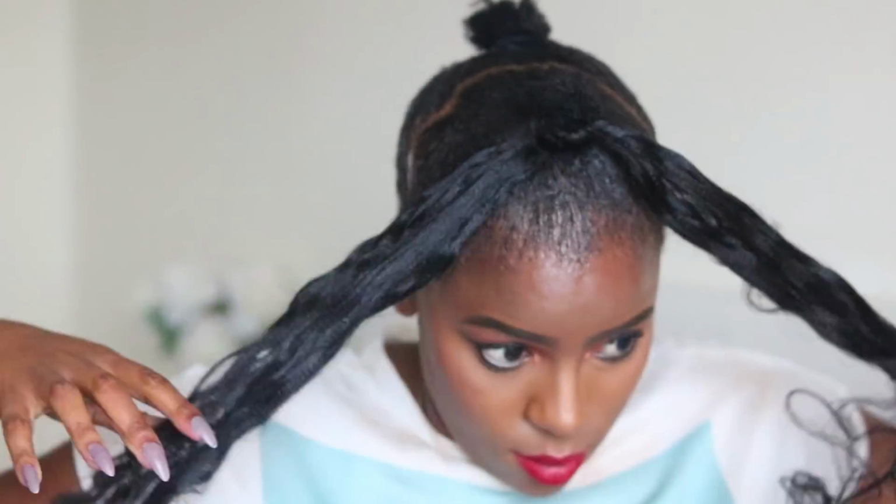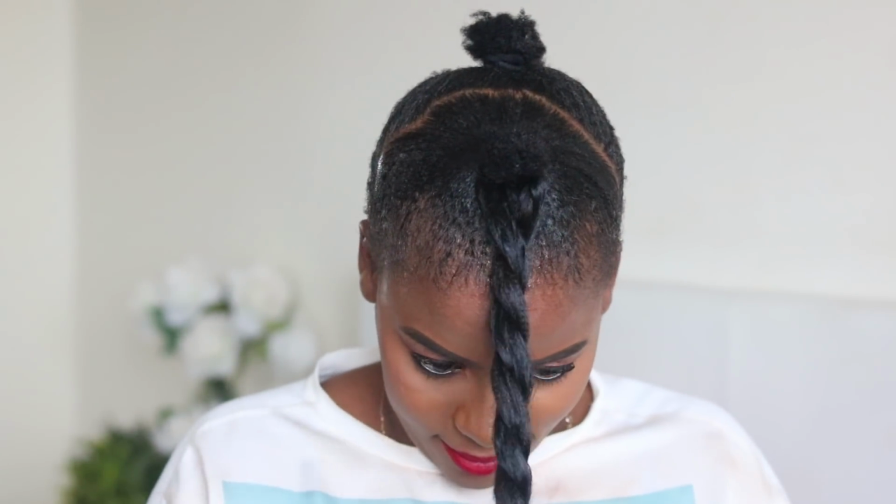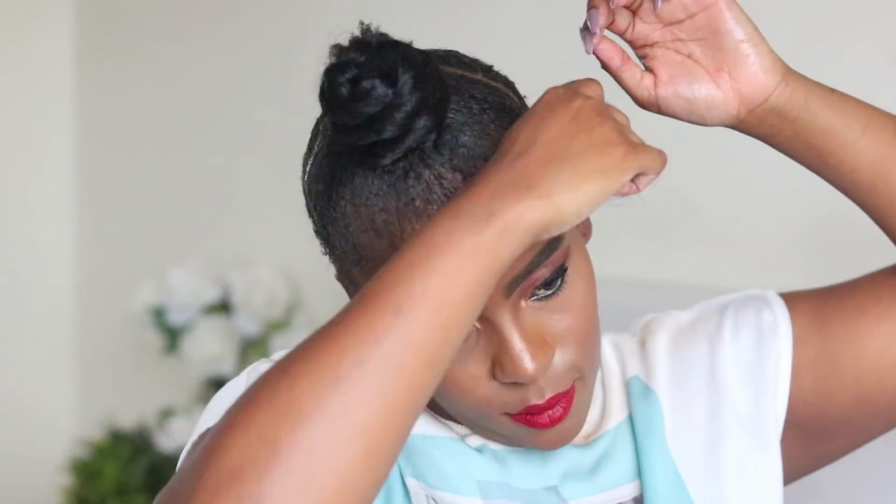So there you go. You're going to knot your hair, make sure it's tight. You don't want it dropping at a dinner date. Twist, and then go around and create your knot. And there you have it, guys. 3 easy edgy hairstyles that you can achieve in less than 30 minutes. If you have a gel already at home, that makes it easier.